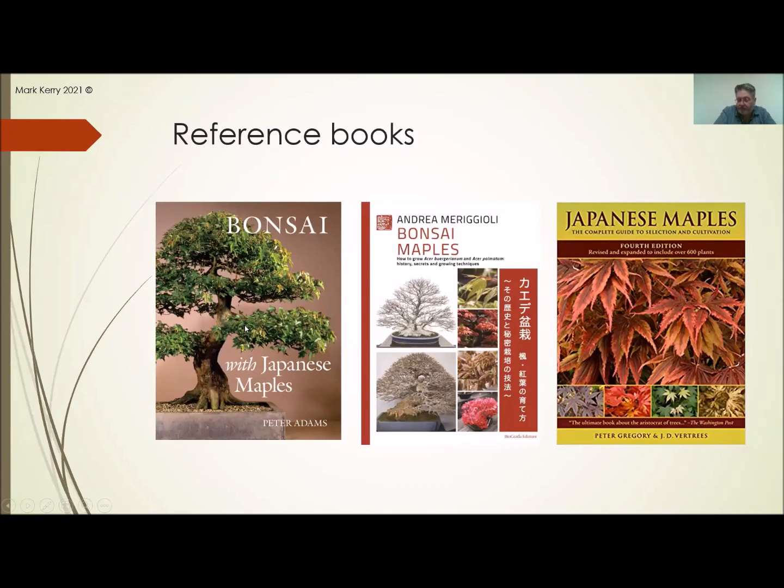There are some wonderful drawings in it that he did himself. If you know Peter Adams, he was famous both for being a good bonsai artist, but also a good artist who could show you what trees would look like in the future, and give you an idea of where to go.